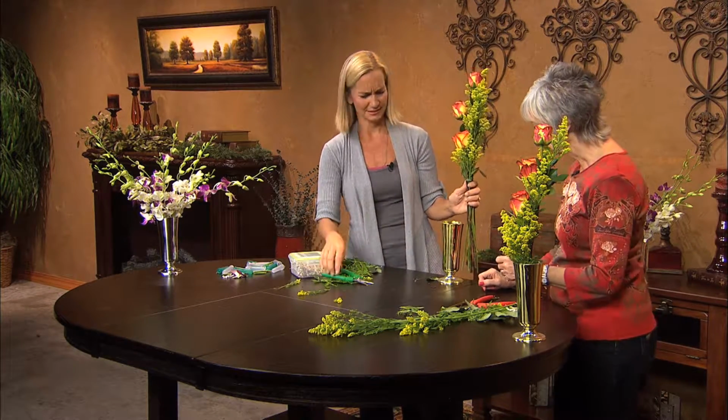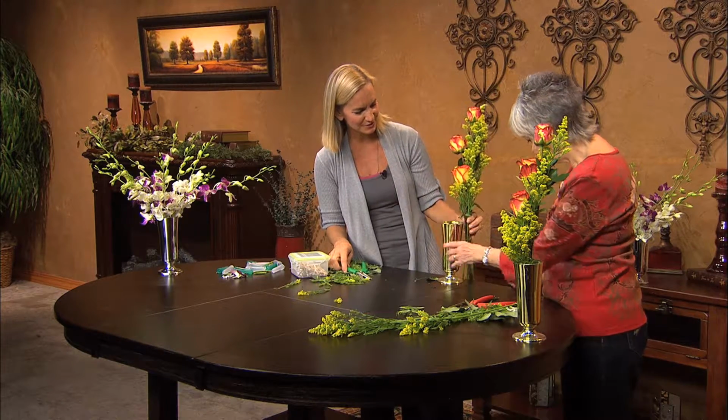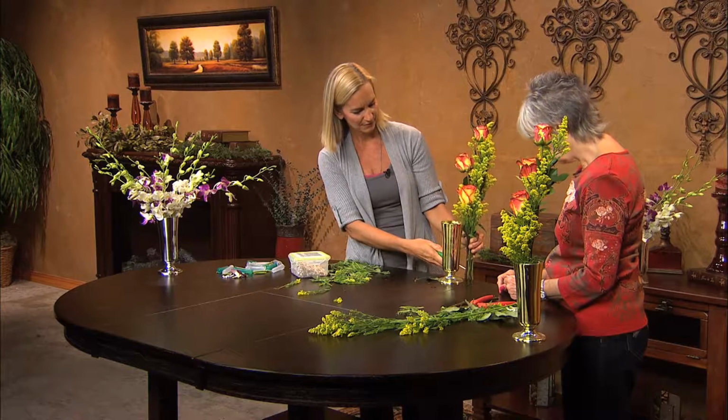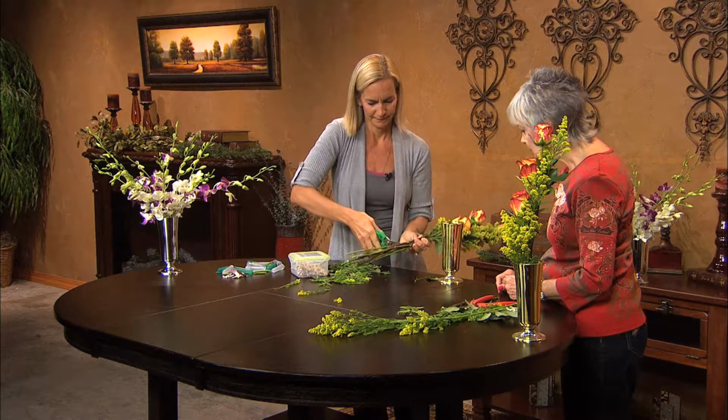Right. Not everybody likes that. So we're going to bring our vase to the edge of the table. We're just going to line it up to where it would hit inside. We give it a mark here, and then we give it a trim.